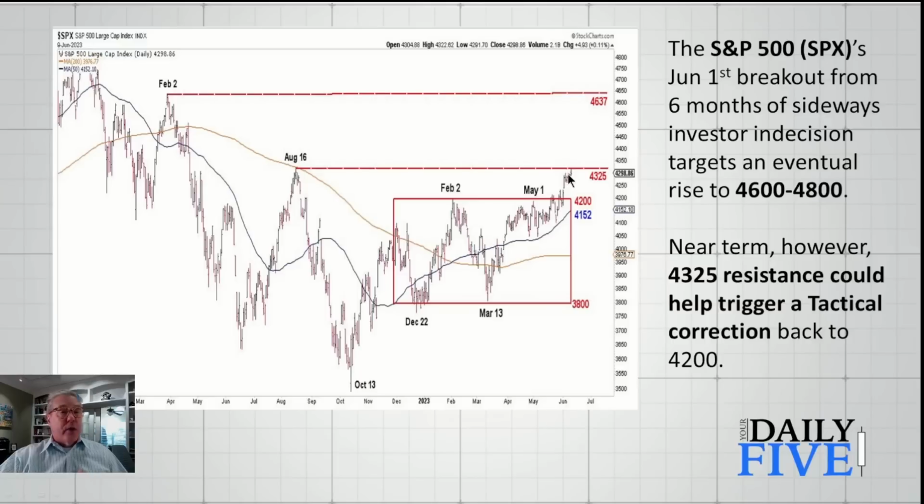If we break through 43.25, our next level is 46.37. Our next big level, 46.37. That's the February high from last year.